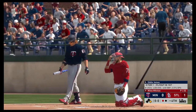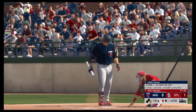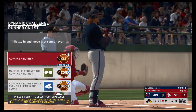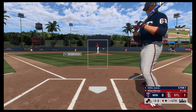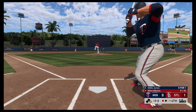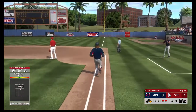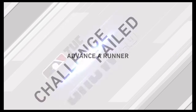Now at the plate, Eddie James. He's 0 for 1 thus far. Hey, be patient. Get your pitch, huh? Let it fly. Let's go right here. Here comes the first pitch. Now a ball ripped into deep center field. Isbell is there to put it away, and the runner will be forced to retreat back to first.